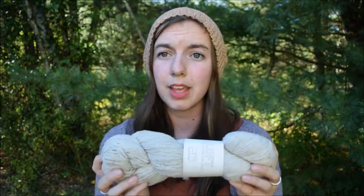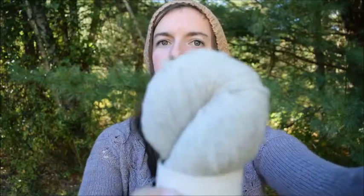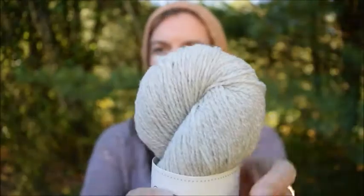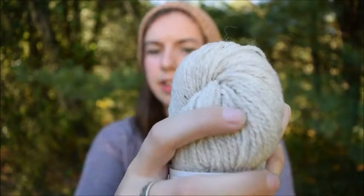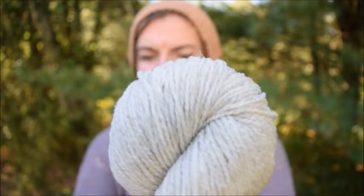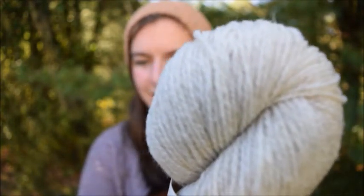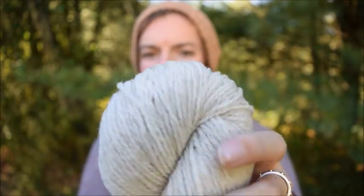It's softer than some rustic wools. It still definitely has a rustic feel, but it's spun in an historic mill. It's 100% American wool. I love it. It has flecks in it, some dark flecks, which I really like. I think it helps to add character, because it's not just a straight cream color. It has a slight, I don't know if it's a heathered look, but it definitely has some darker bits, slightly darker pieces.